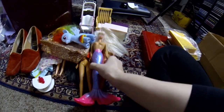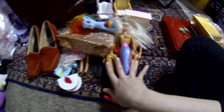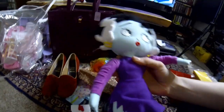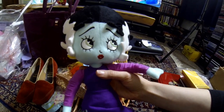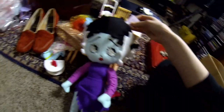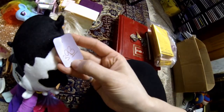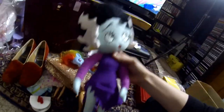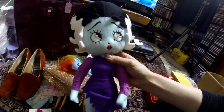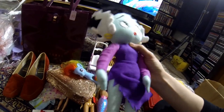There's another Barbie. This is a mermaid Barbie that was in the baggie with those other Barbies. Here's a Betty Boop of Frankenstein, like Bride of Frankenstein Betty. I got her because I love Halloween stuff and I thought she was cute. I paid $3.93 for her. I might be able to put her up for $20 with free shipping and just ship her in a baggie.